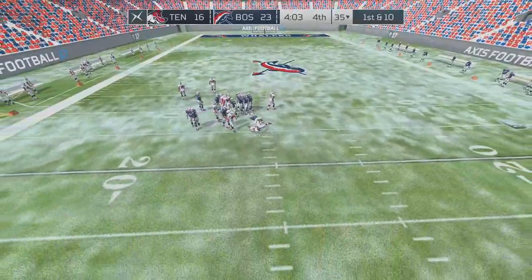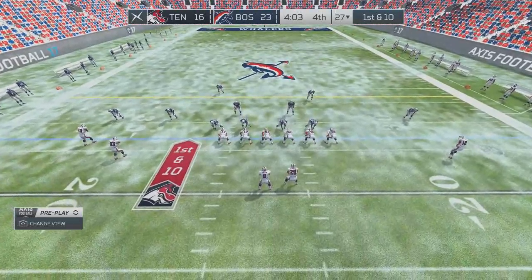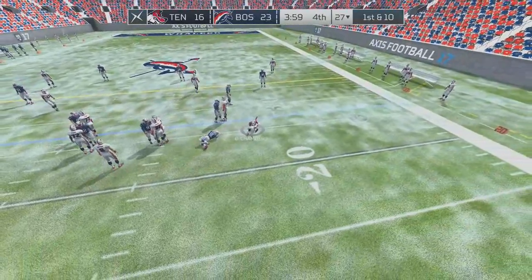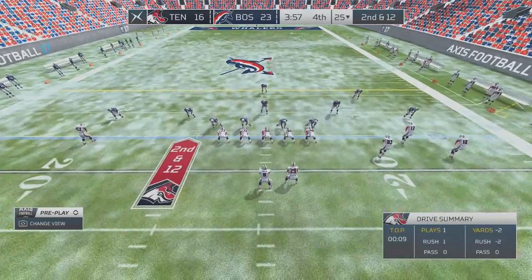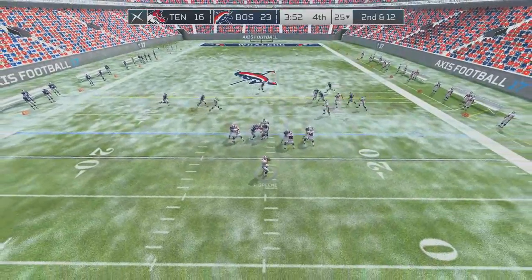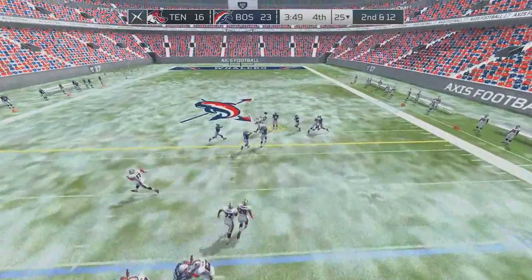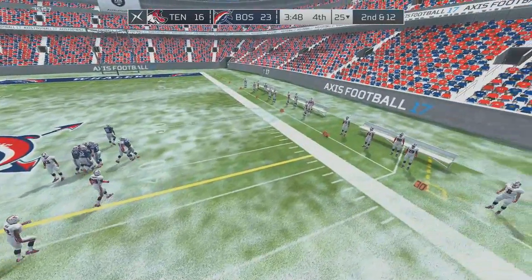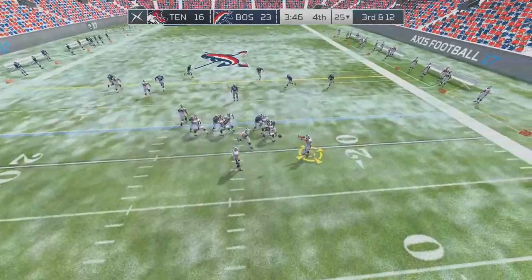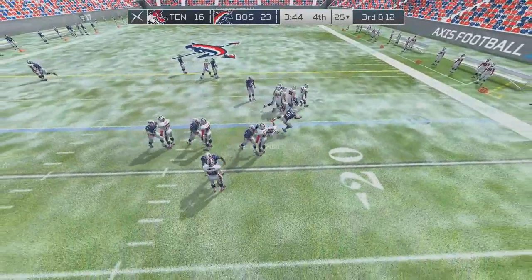And he's brought down after a return of 20. This is a good position for offense to be in. It's a one-score game, and they've got a good opportunity to go down the field and get some points. The QB makes the toss. That gets us to second down. He can't bring it in. The away team has dropped a lot of passes today. I bet they're not looking forward to the film room tomorrow.